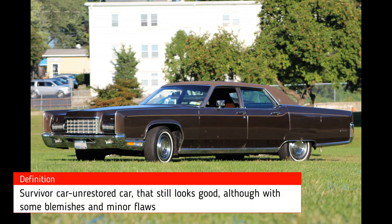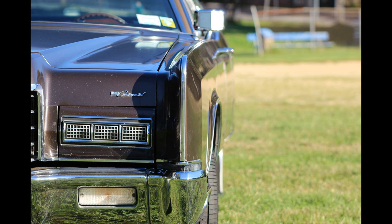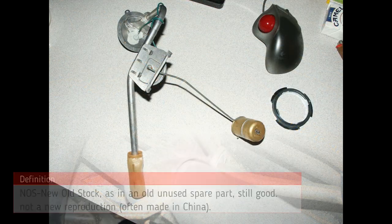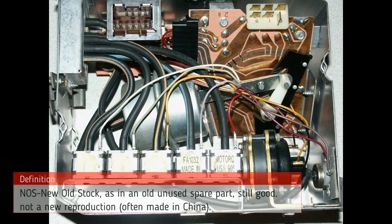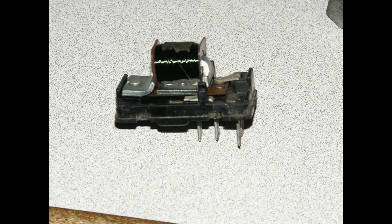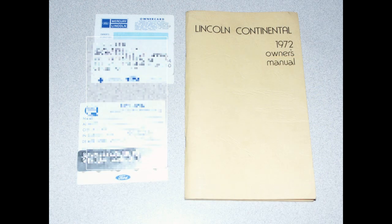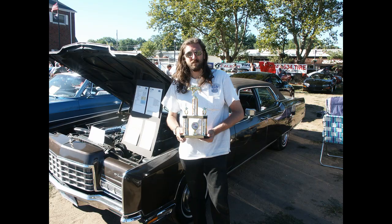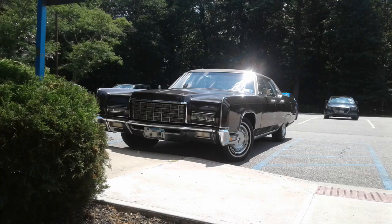So Lorelei is what we call a survivor car. She is original paint, original interior. I keep this car completely stock, even down to hose clamps, where I use the old ones. Now, in some of the photos you may see that they are the modern style. That has since been addressed because, like I said, this car will remain completely original. I've taken her to car shows. She has won more trophies than I remember. In fact, they're all over my place, and I'm starting to have a problem of where to put them.